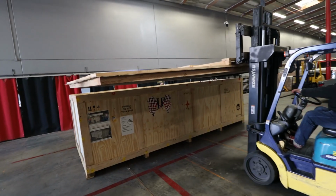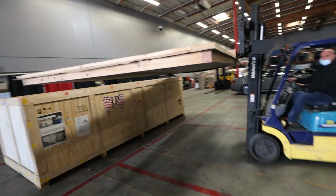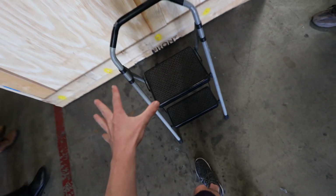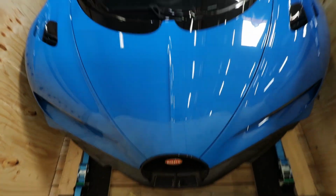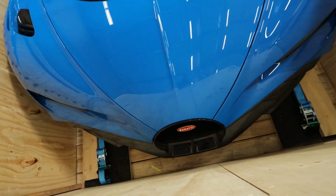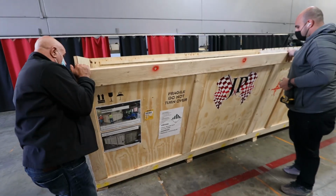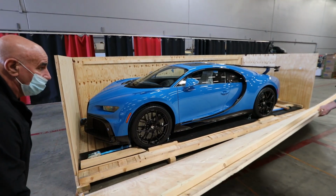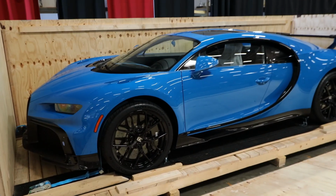There's just something about uncrating a brand new Bugatti. I don't want to take some plywood to the forehead. I'm no baby burlacker. I'm 5'11", so we gotta have a little baby step stool. Check that out. The Chiron Pur Sport, the second one to hit North American soil. Wait for it! Wait for it! Oh my goodness! The Pur Sport.